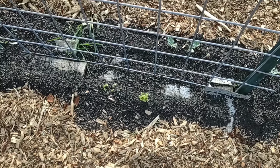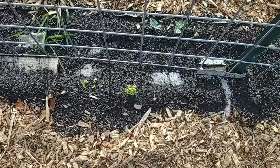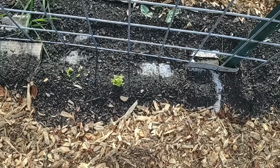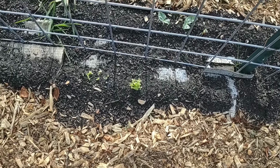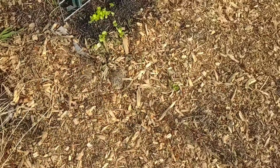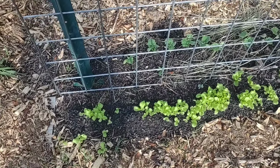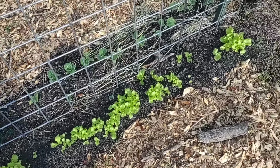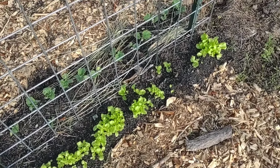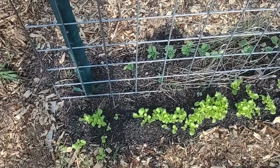I had some different types of lettuce growing here on the inside. All the seeds eroded to the middle there when we had a lot of rain. And the idea is that they'll get shaded by the stuff growing on the outside and they won't get bitter as quickly. It gets so hot here that sometimes that works, sometimes it doesn't.